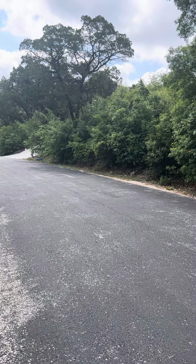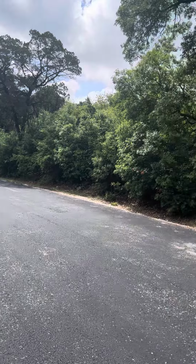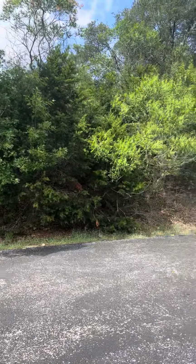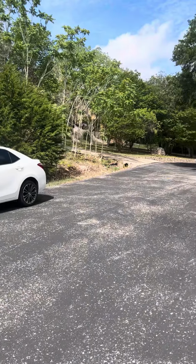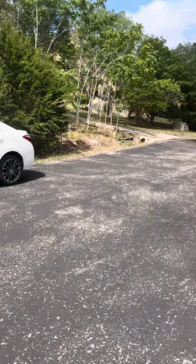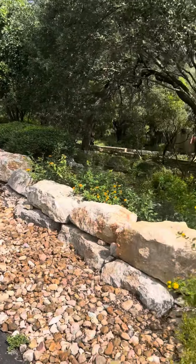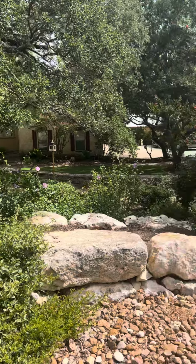This is the front of the lot. There's a house and driveway on the left, and a house and driveway on the right. This is the house directly across the street.